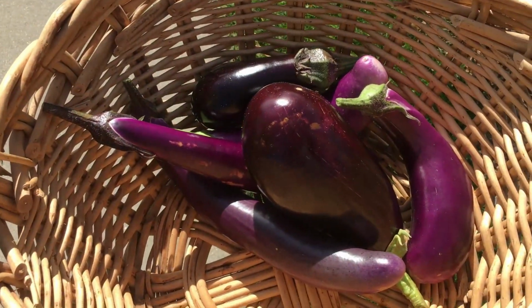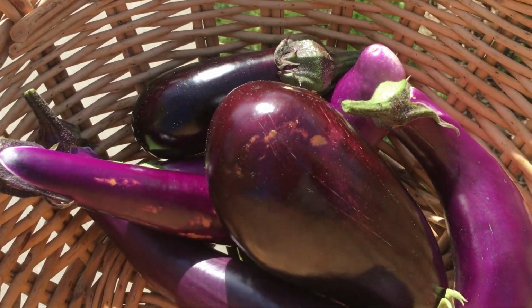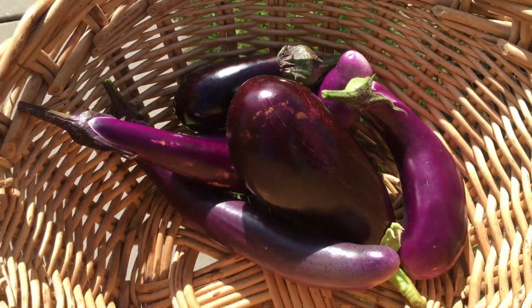To be able to come out here at the end of September and pull these eggplant off of just 2 plants is something I'm really excited about.